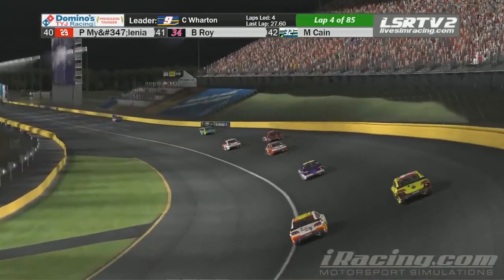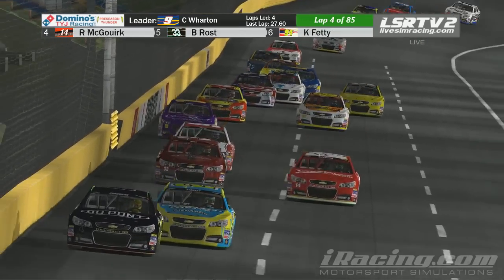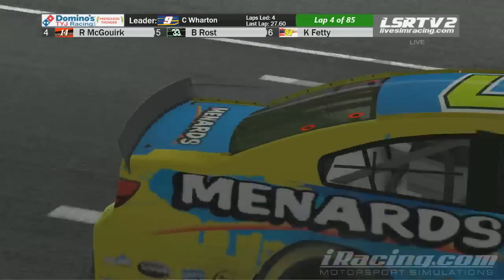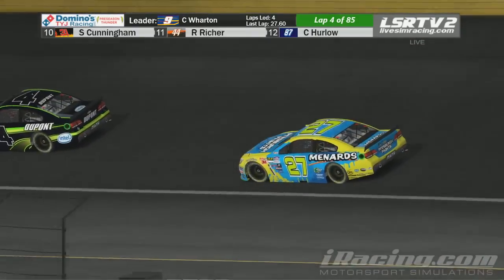I'm not sure if the 27 is suffering from any damage from that contact. It looks like his front end has some moderate damage. Not sure if that's affecting the handling or the power of that machine.